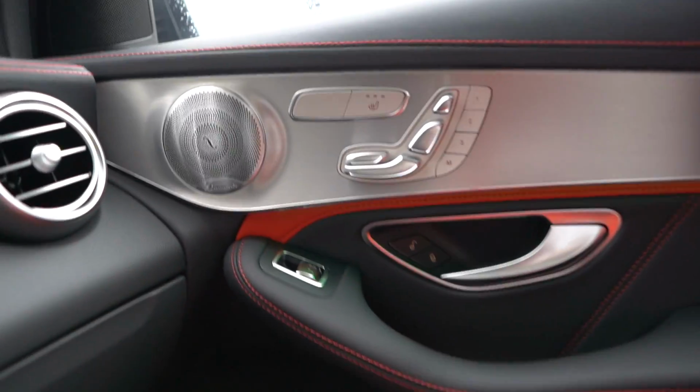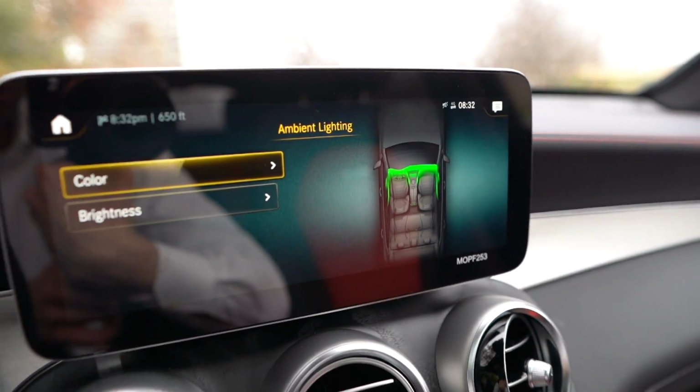And it's hard to tell here because it is light out, but you changed the interior color to green. And there's a lot of different things you can do utilizing the MBUX features. You can basically talk to the car as if it's like a smartphone and ask it to do certain things.